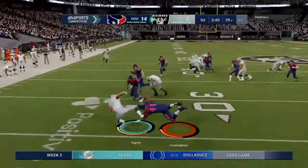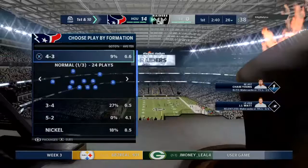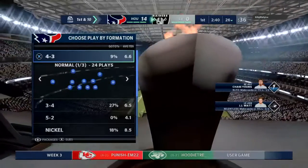And a short kick taken at about the 16. And it takes this near the 25. Just a little pass there. Call it the 26-yard line.